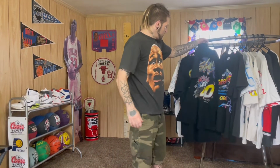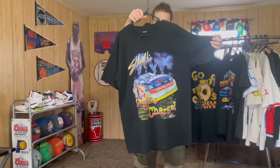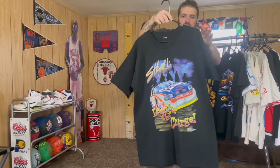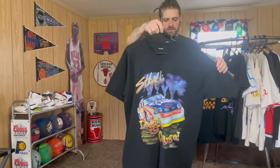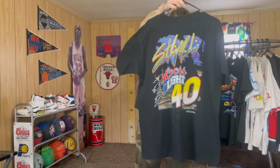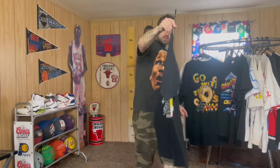All right, then we're on to Sterling Marlin. He's a driver that a lot of us have mixed feelings about. Great driver, but kind of put the career into another great driver. But you got the Coors Light, the Charge is on, Sterling Marlin shirt.